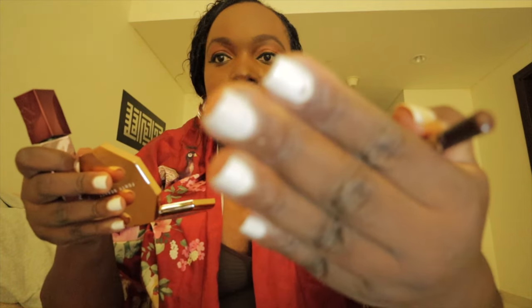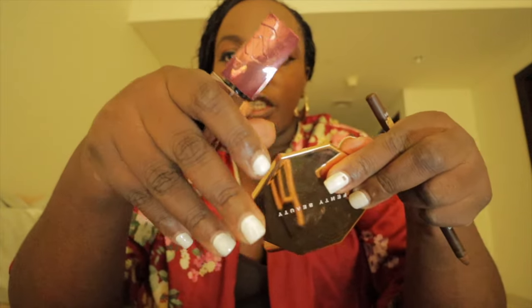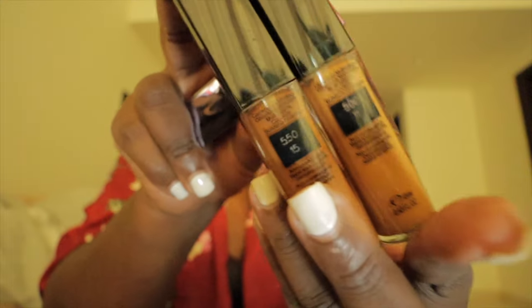Because I don't like the way this guy did my nails. See, they're already chipped. I've done my makeup. I've only used concealer, all over concealer from Lancome. For those who are interested, these are my shades. This is what I used on that.